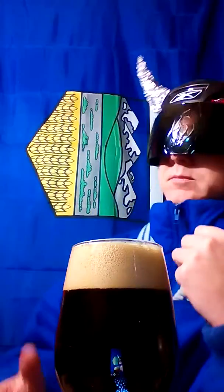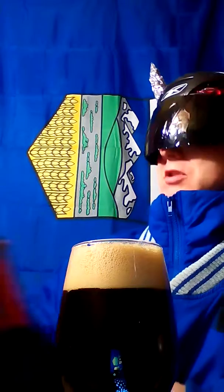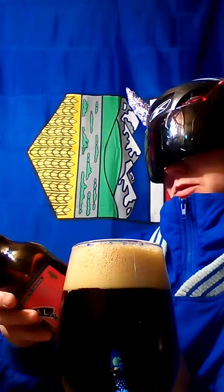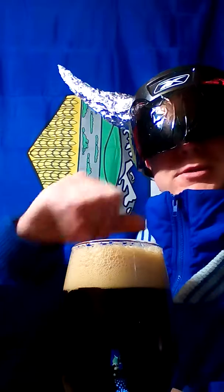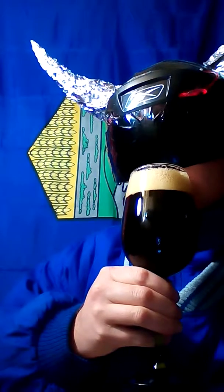Okay, so the aroma is quite strong on this. This is 9%, 60 IBUs, coming from Surrey, British Columbia. Cool. It says served between 12 and 14 degrees Celsius, and I think that's about where we're at here. This is going to be good.